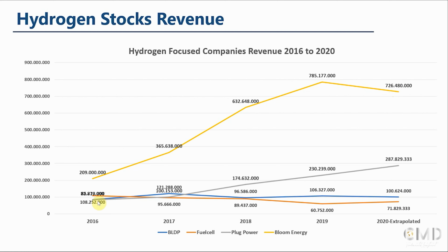Then you have Plug Power here on the gray line, which has also seen relatively good growth over the years. And then you have BLDP and Fuelcell, which have stayed relatively stable over the last 5 years. Actually, a company like Fuelcell actually decreased until 2019, where it saw a relatively high increase based on a small number. But as you can see, there's a huge difference between Bloom Energy, Plug Power, BLDP, and Fuelcell in the growth of revenue.